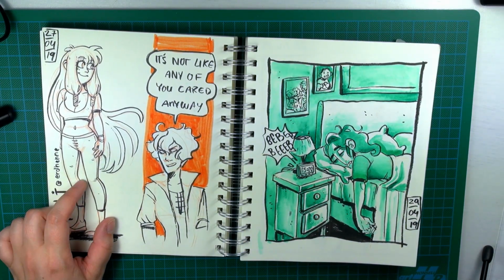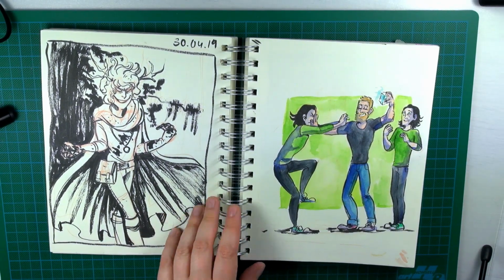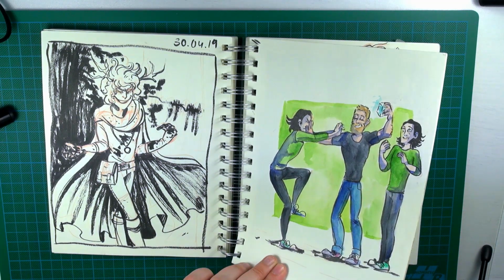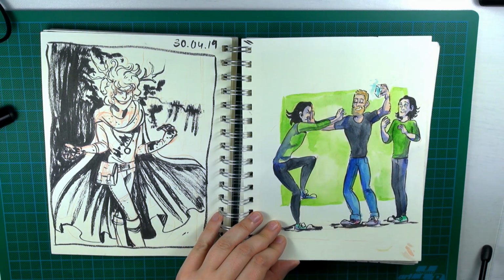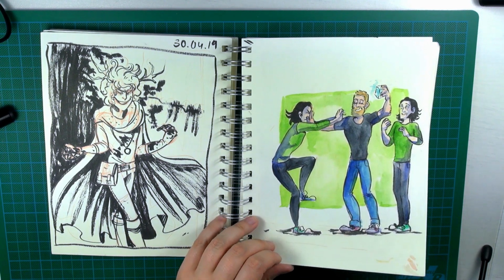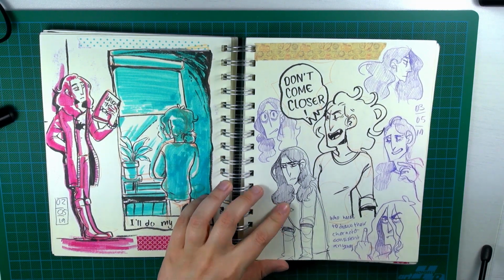My wife's character Pili, and Zentos, and Leslie, Zentos again. Oh yeah, I think this is when we were going to see Endgame. Let's not talk about it. It was a good movie. I liked it, but let's not talk about my favorite character, please. Okay, let's not talk about it. Okay, so some Leslie and Todd and more Leslie.